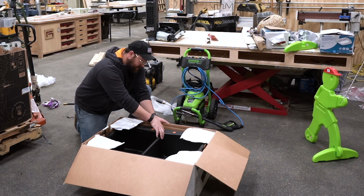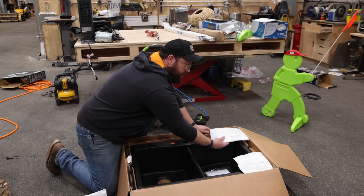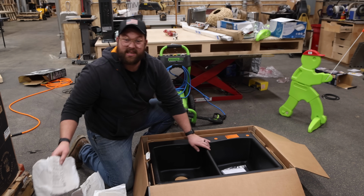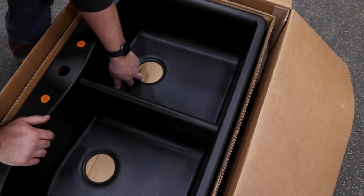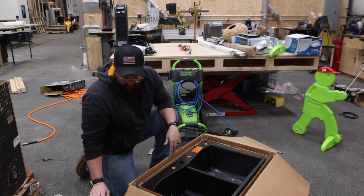Dude. This might have been worth the price. We've got all the plastic around it. I bet you that some responsible adult irresponsibly thought this was a single bowl and they returned it. Because we still have the template for it. It doesn't look cracked or scratched. It definitely doesn't look used, which would be hilarious for a sink. This, my friend, might have made the pallet worth it.